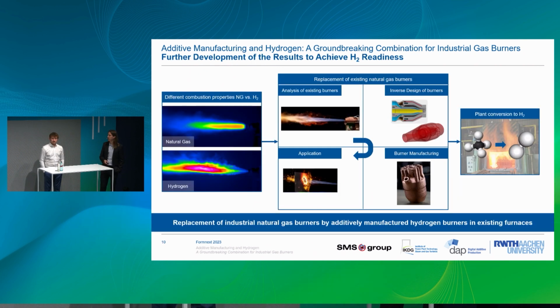This is from a project which will end in October next year, and within this project we could show that we can combust our burners with natural gas and also hydrogen at the same time. So we reached this goal, but there we've also seen some new challenges.